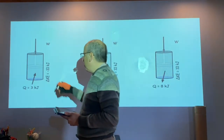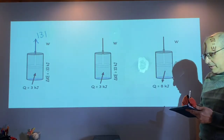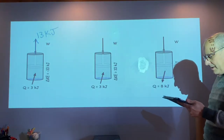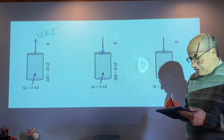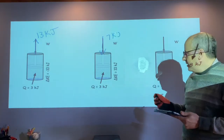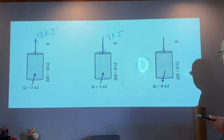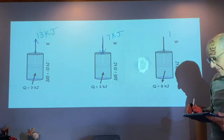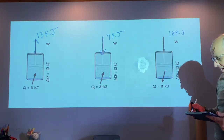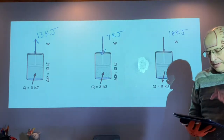You lost a total of 10, so 13 must have come out. Here you gained 10, so we're going to need an extra 7. 7 went in, 3 went in, gave me a total of 10. Okay, here we gained 10. So we must have had 18 go in and 8 come out to give a change of 10.